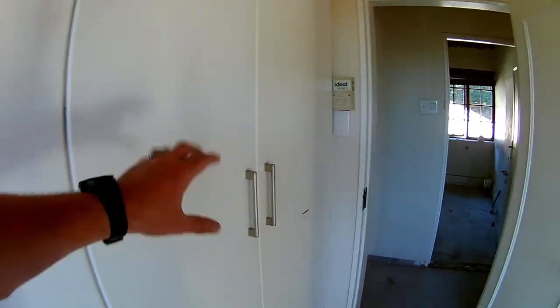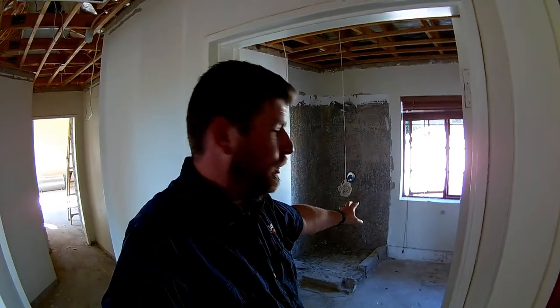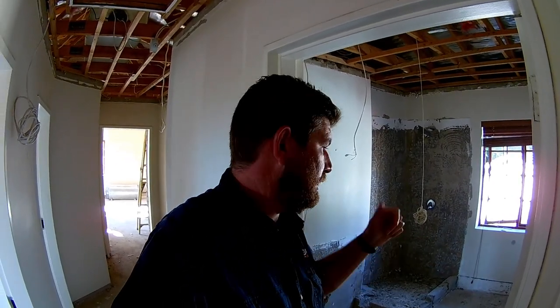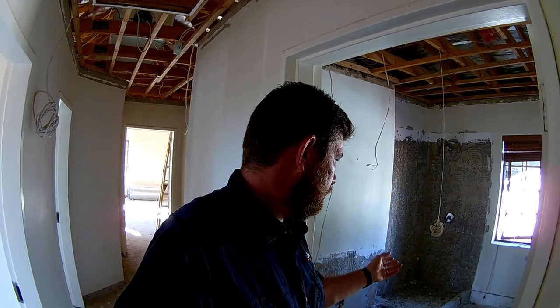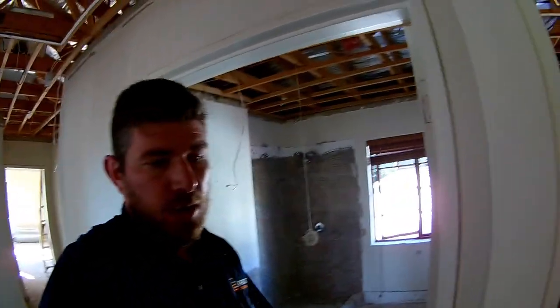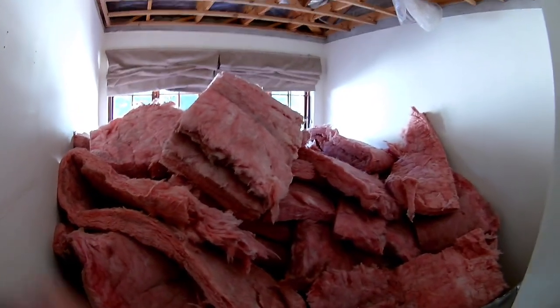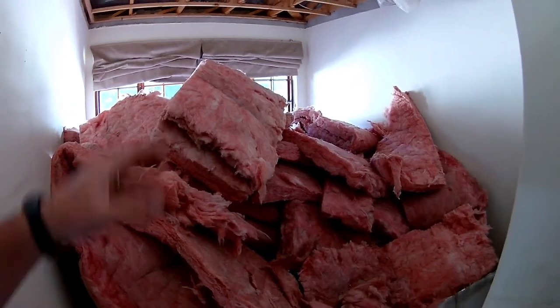This is just another bedroom over here. Built-in cupboards will all be upgraded. This is the second bathroom upstairs, completely gutted. Will be new bathroom fittings, toilets, vanities, new shower doors, new bath. And then behind me here, you'll see we removed all the old insulation. We'll be upgrading the insulation, but this is just another bedroom.